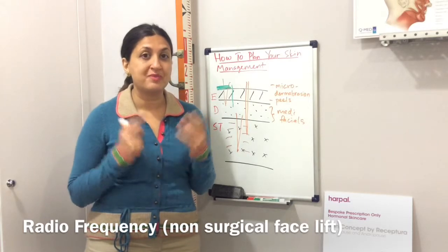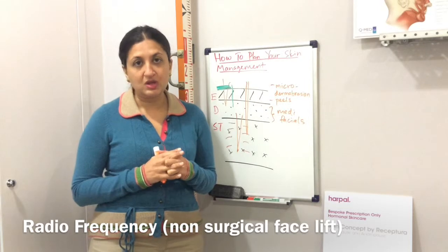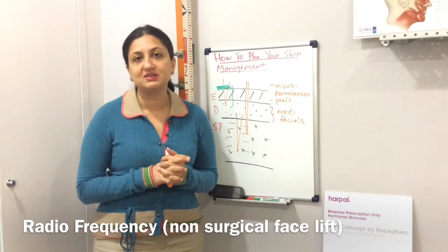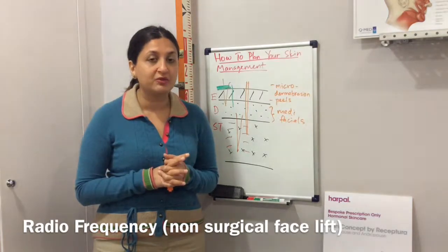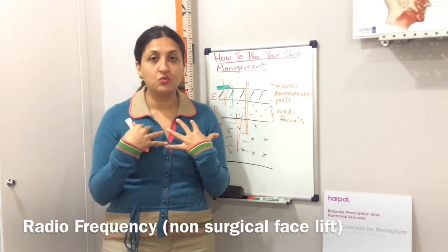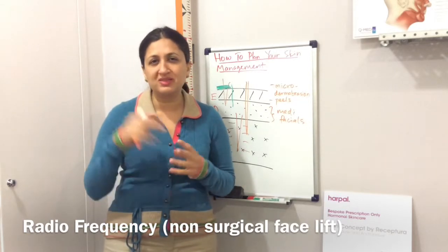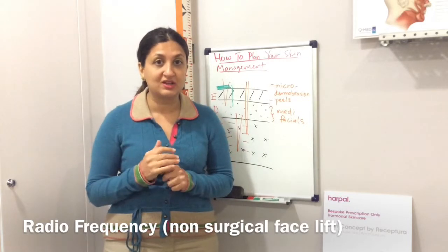You generally go out with a better face than when you came in. And this is radiofrequency alone. We call it the non-surgical facelift because it causes skin tightening to happen. It can be used on any part of the body. The common areas we do tend to be the face and jawline. Neck and décolletage, absolutely wonderful results. You can even do it on your arms, your belly, any part of your body where there's crepey skin that you feel can do with a little bit of tightening.